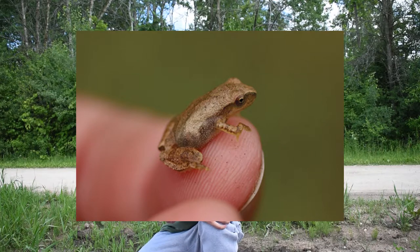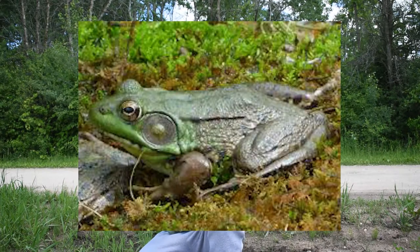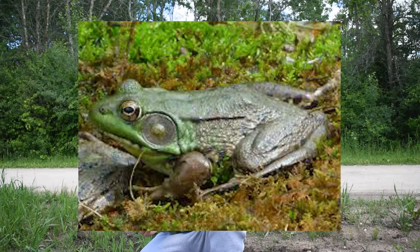So I'm like, okay, so maybe it's like a spring peeper. And I looked at the spring peepers. No, that's not quite it. They had a different pattern on their backs, and they had a little bit of a different appearance. So I'm like, all right, so it's not that. I don't think it's a tree frog then. Maybe it's a pond frog. So I'm looking at some of the pond frogs, but almost all of them tended to have a larger leg size. So almost immediately I was like, okay, I think I know exactly what this is.